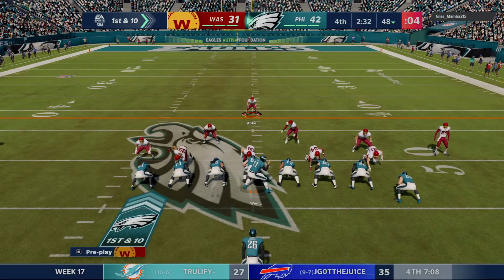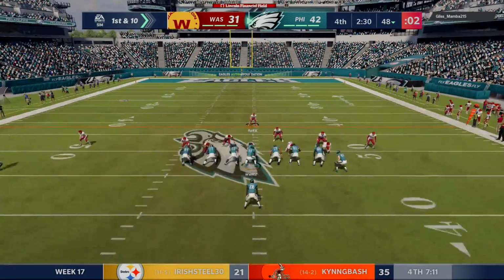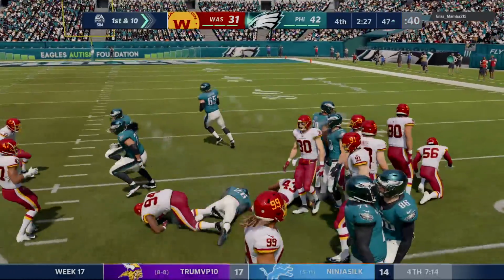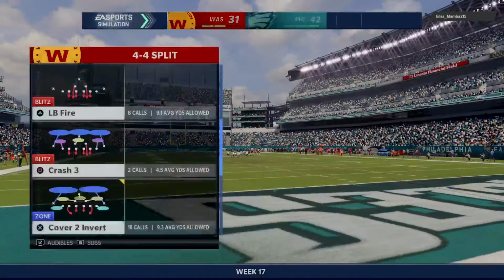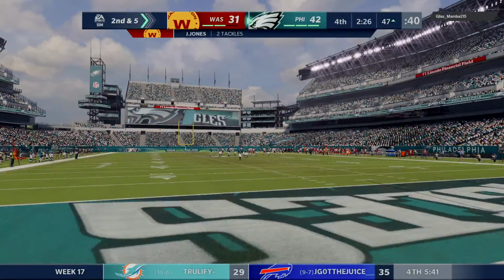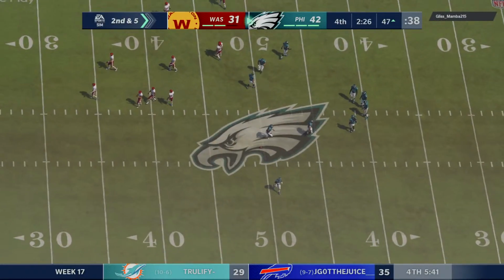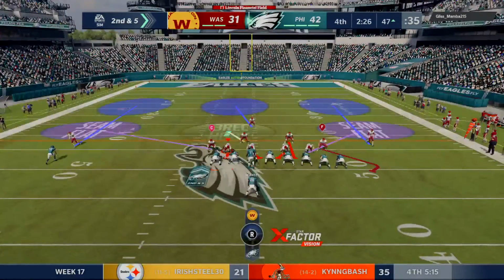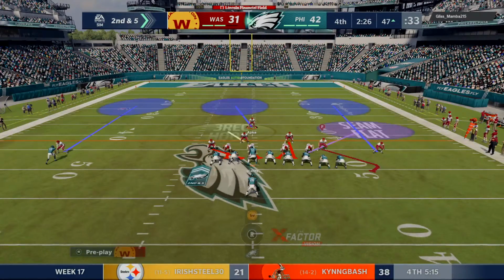He's checking. Crash. They'll run with Sanders. And he's got it across the midfield stripe and into Washington territory. And now, defensively, they're going to burn their first timeout. Remember, they get an extra time built in coming up here shortly at the 2-minute warning. From the 47, it's 2nd and 5.